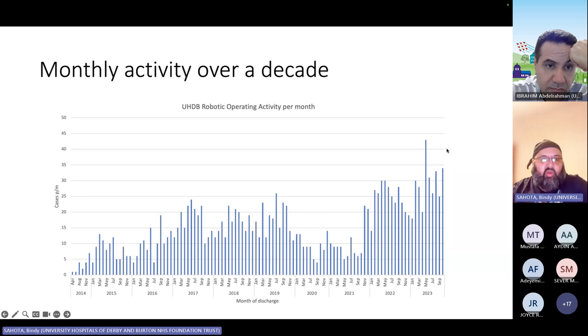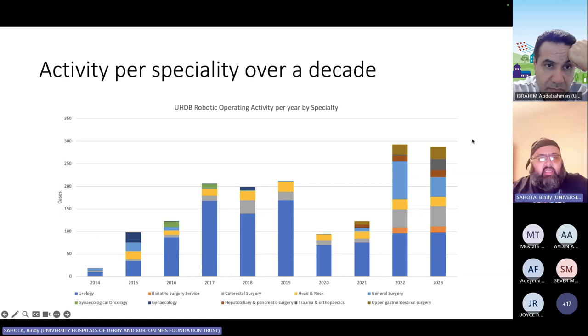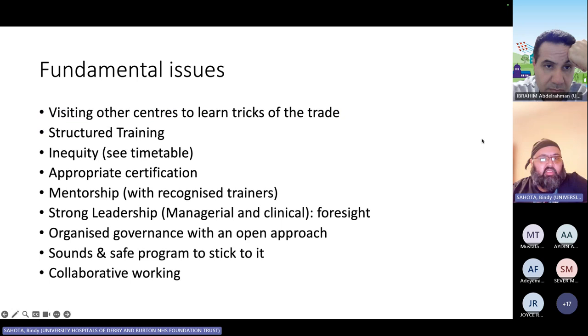And obviously there was a big jump because we got a new robot here, so everything kind of picked up a little bit. And this is what our activity is looking at overall, and it's really, really picking up overall in our numbers. And these are our absolute numbers, but we do around about 60 to 80 head neck robotics procedures a year at Derby.